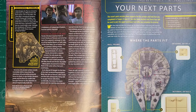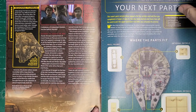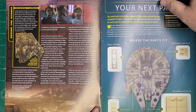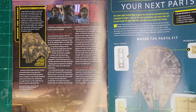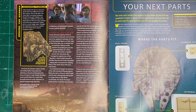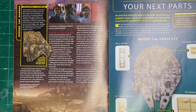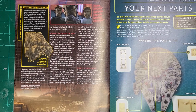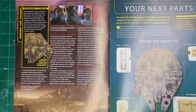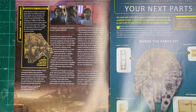The commander of the droid armies sent bombers in to destroy much of the base, and his battle droids gutted the vehicles and ships outside it for any recyclable parts. There are still colonists huddled together in small settlements dotting the surface of Florrum. However, without the business Hondo and his gang attracted and the trouble he brought, the unremarkable planet has once again fallen into obscurity.